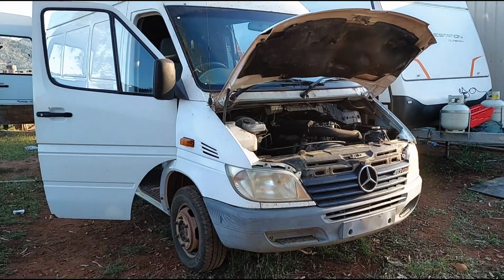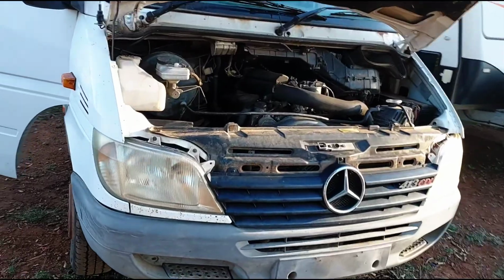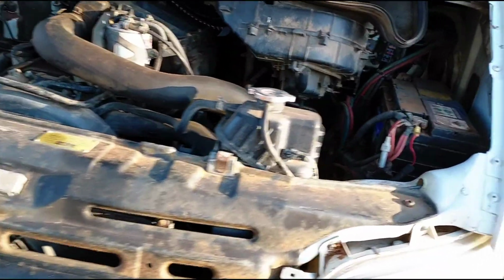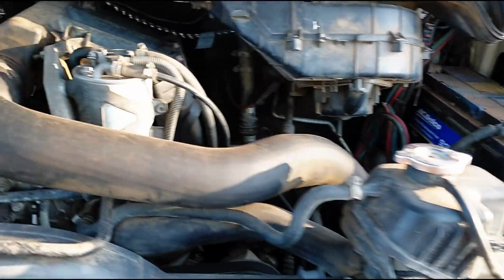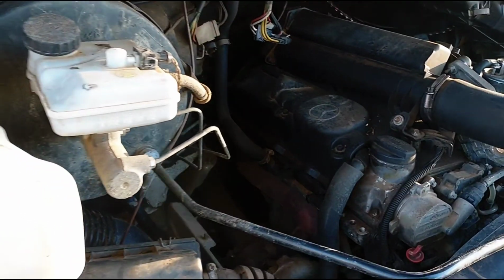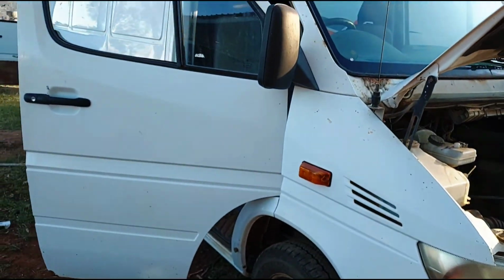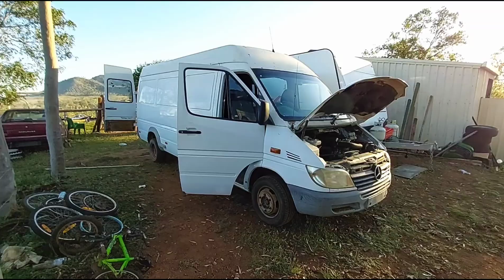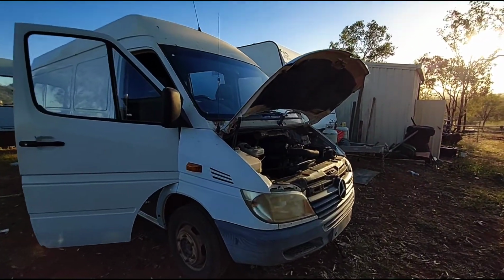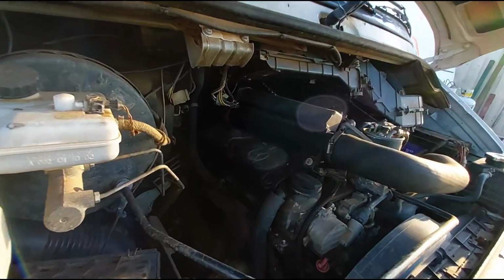This is VANORMOUS, a 2001 Mercedes Sprinter van with the jumbo wheelbase and a high roof. I am over the moon because this right here is my dream van. Now you're looking at it and you're probably saying, hey Faith, it needs a little bit of work. And I'm going to tell you, yes, it does need a little bit of work, and you guys get to come along for the ride.